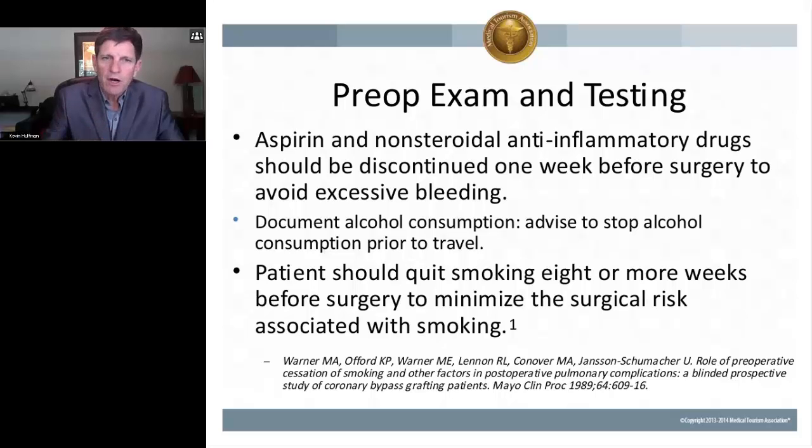You want to document alcohol consumption and stop alcohol consumption prior to travel. And you want patients to quit smoking. It's just that patients who smoke don't heal well. I have a lot of international bariatric surgical colleagues who will not perform bariatric surgery on anybody who's a smoker. If they detect nicotine in this pre-op exam, they will terminate the surgery because nicotine causes such an impedance in healing through its impact on cardiovascular supply to the tissue that the anastomotic areas, where they attach one part of the GI tract to another, have a tendency to leak. So this is a good opportunity prior to travel to update immunizations, update medications, get the patient to limit aspirin, alcohol, and eliminate smoking.